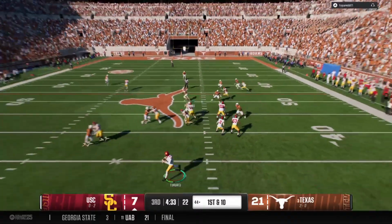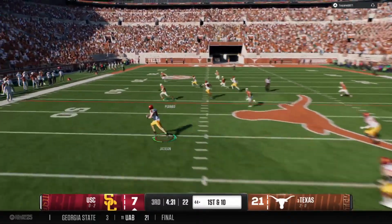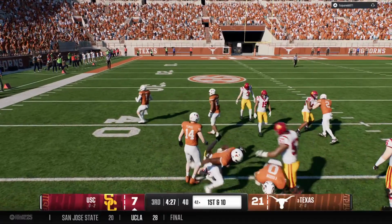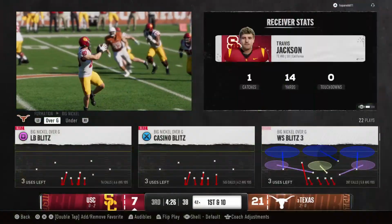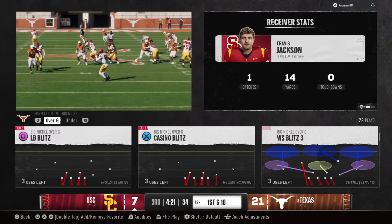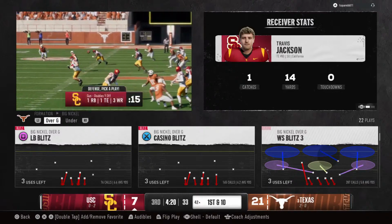Off the play fake on first down. Gets it out quickly. There to make the tackle, but the big throw is good enough to give them a first down. Really nice pass there.